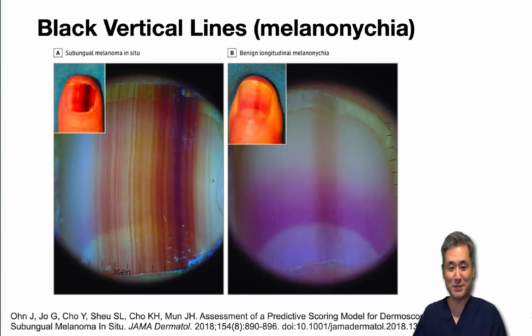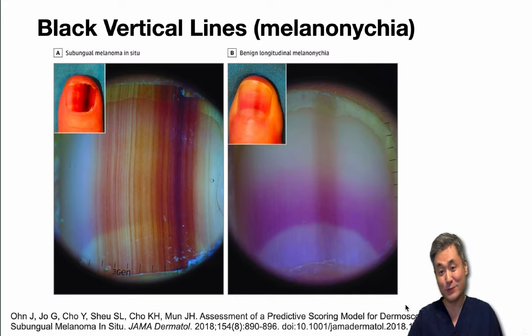So these are the pictures from the article. This is written by Korean authors: Assessment of a Predictive Scoring Model for Dermoscopy of Melanoma in Situ. Dermoscopy, we will study about this. And this was a very interesting article, and it was published in JAMA Dermatology. You can see many stripes here. And it is more likely melanoma.